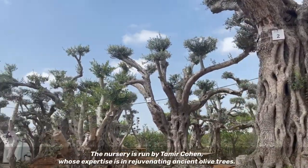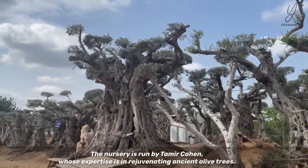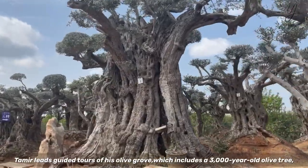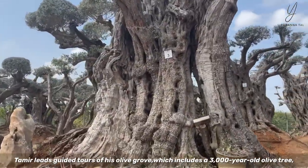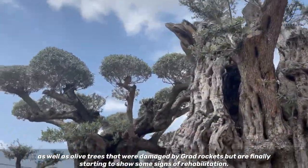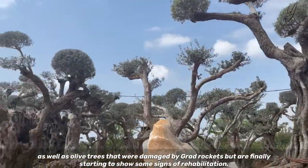The nursery is run by Tamir Cohen, whose expertise is in rejuvenating ancient olive trees. Tamir leads guided tours of his olive grove, which includes a 3,000-year-old olive tree, as well as olive trees that were damaged by Grad rockets but are finally starting to show some signs of rehabilitation.